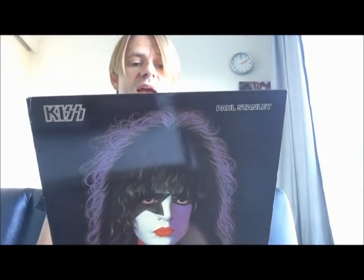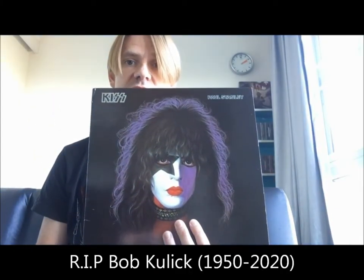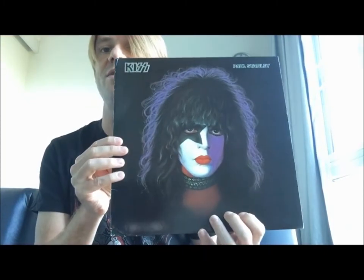He did play some leads on the Alive tour studio songs, like All American Man, which is a great song. And his guitar solo on Move On is just brilliant. Top-notch musicianship. So yes, a great Kiss solo album.